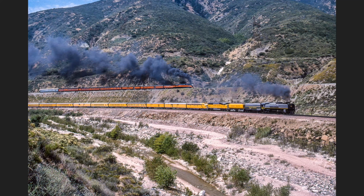And then, as if we weren't already overloaded, and so much was going on during this time, this is in May of 1989, the word got out that 4449 and 8444, at the time it was 4 digits, were going to go up Cajon Pass side by side. And never in my wildest dreams did I think I'd see 2 steam engines thundering up the pass together. And this didn't happen everywhere because the 4449 was having some issues, and so it would fall behind.